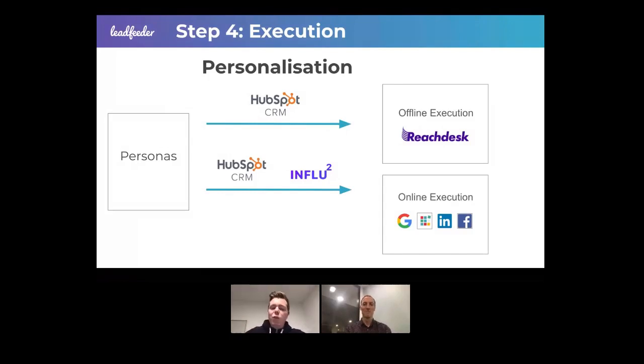But Influ2 is a great tool which connects up with your CRM. Based on the data that you have in your CRM, it will take specific personalization points, which you decide upon. So you'll have a specific field in your CRM system, whether it's first name or a specific pain point. That pain point will then be dragged into whatever display ad or performance ad you want to have, and you can then push it out onto different networks such as Facebook or LinkedIn. There are also direct connections between LinkedIn and the likes of HubSpot as well, to enable you to get that extra layer of personalization, to get match rates between HubSpot and LinkedIn.